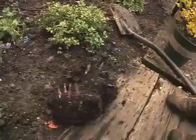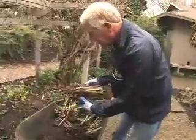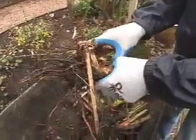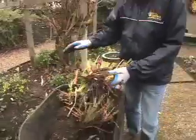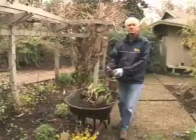Oh, yeah. Okay, and finally, real quick, the New Zealand flax, they got burned a little bit from the winter, and so I took them out, and I'm going to divide these, and these are very easy to divide by just pulling apart. So those are just some things that I'm doing in my own garden, some new plants, and sprucing up some others, and doing some divisions as well.